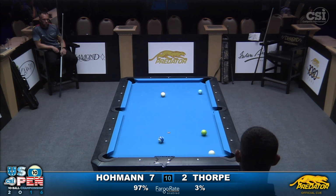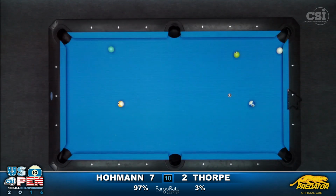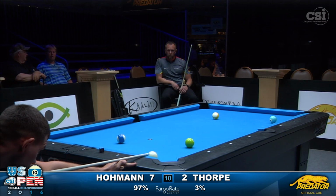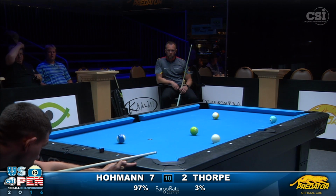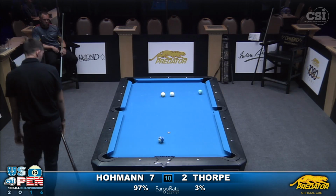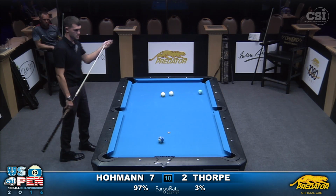I don't think this 6 will pass the 7. I think you got to shoot it in the other corner. And the problem with shooting the other corner is you got to let the cue ball go. He's calling it. Very hard cut shot here. Great angle. He made it. Nice shot, Billy. Nice shot. And now he's on top of the 9.